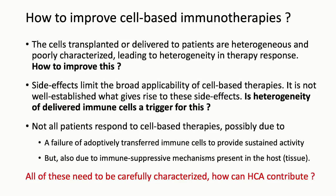So one of the questions is how we can identify the heterogeneity in the cells that are transplanted, and whether this heterogeneity is also leading to variability in therapy response. And so the question here is whether the Human Cell Atlas, having annotated all these immune cell types, could contribute to this. I think that is an obvious question, of course. I don't know whether we first discuss the questions one by one. Maybe if anybody has feedback on this first heterogeneity question, we can discuss.